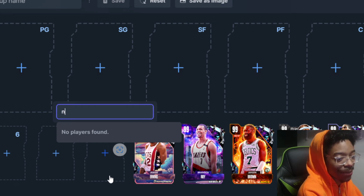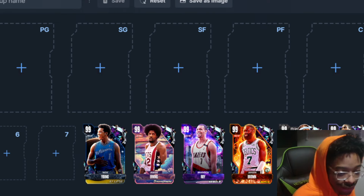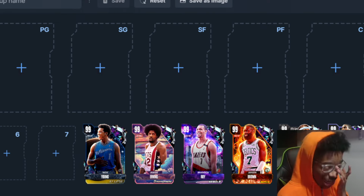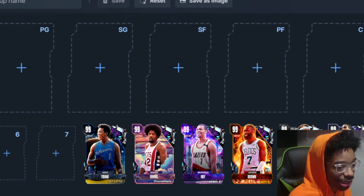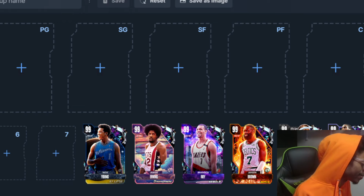Next up, we got Nick Young, who costs $20. He is not worth $20. Like, Nick Young is decent, though. He has a great release, good jumper. I got cooked by Nick Young. Nick Young can actually move really, really well in this game. But he's coming in at number 15.